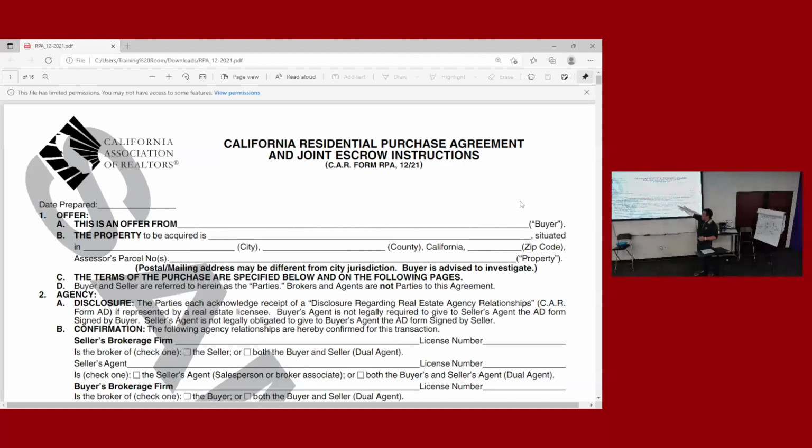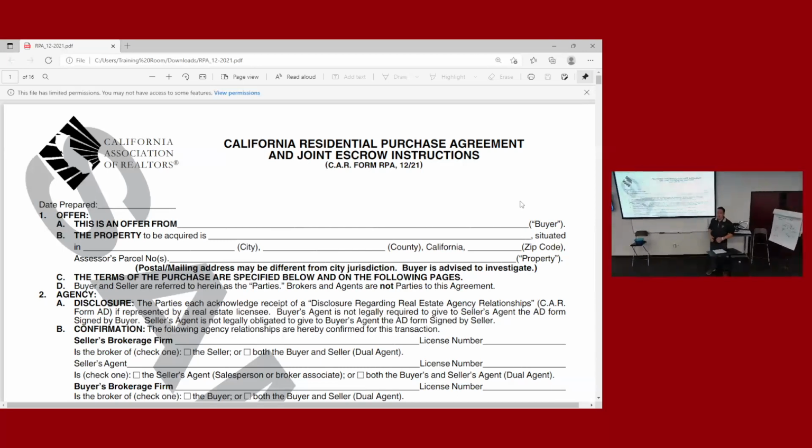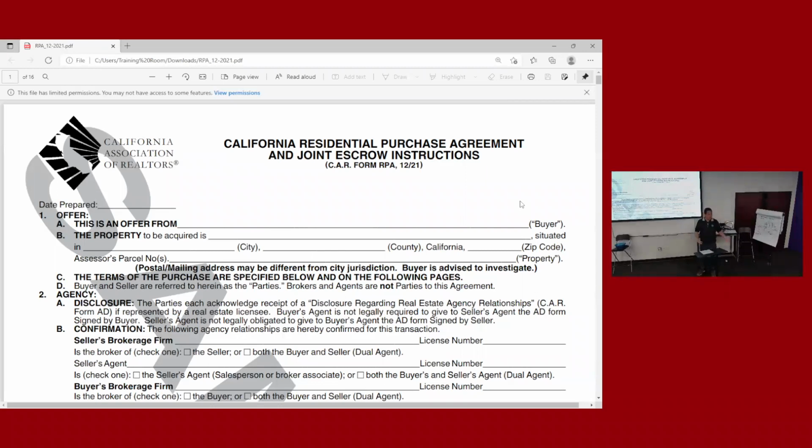Date prepared, offer is from, same thing, the property is situated. The only difference here on the parcel is assessor's parcel numbers. Before, if you had multiple parcel numbers in the same transaction, you had to write them in the notes, right? Now you can put them directly into the system, and it also gives a disclosure. Postal mailing may be different from a city's jurisdiction, buyer is advised. This is not so much in Sacramento, but as you get rural, you'll have this issue. For example, we have a rural listing with a Somerset address for postal, but it's located in the town of Mount Hawkin, right? So the address can be listed differently from what the actual jurisdiction is. Make sure you know that.